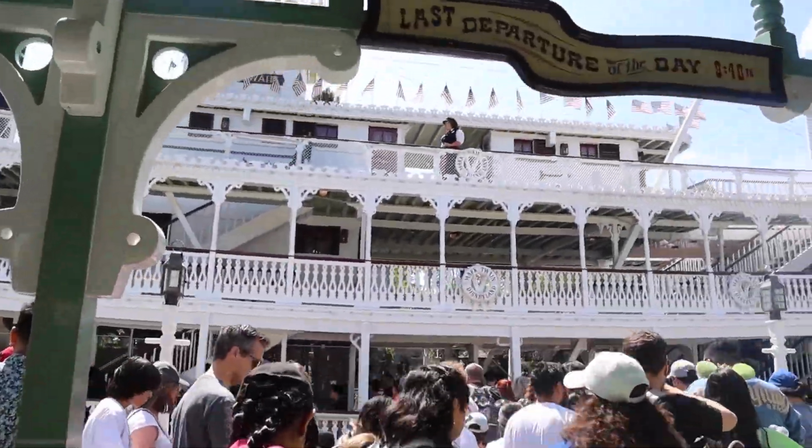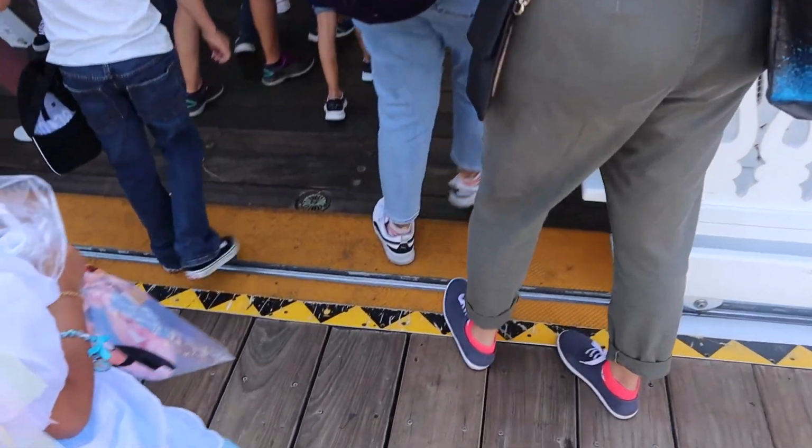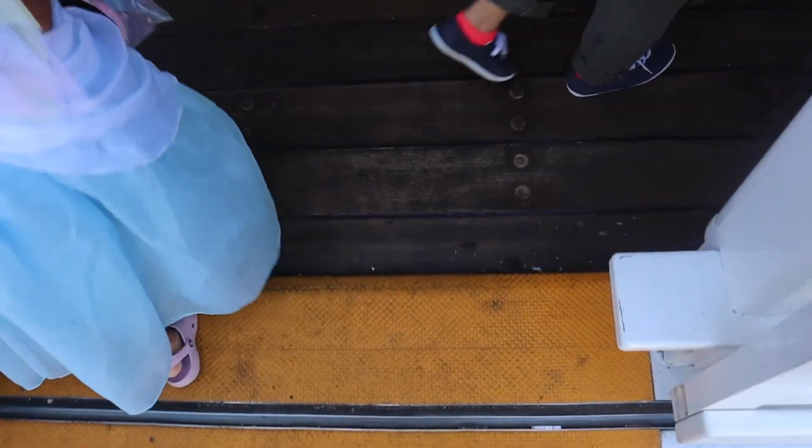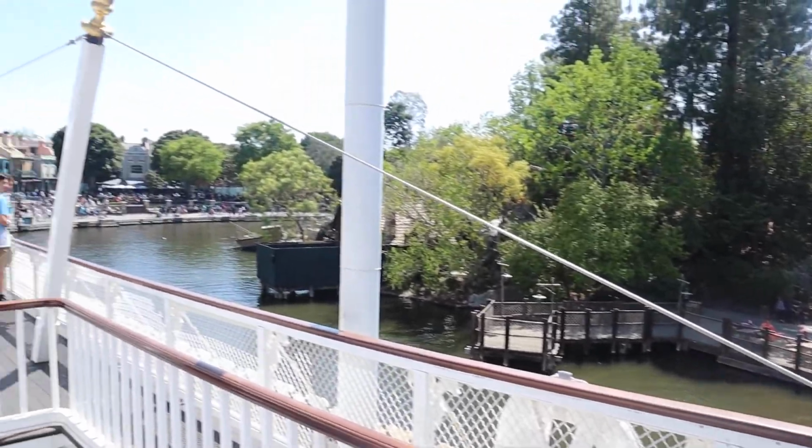Let's see if we will fit on the boat. I'll be your captain for this journey along the beautiful Arizona. And this is the top of the boat.